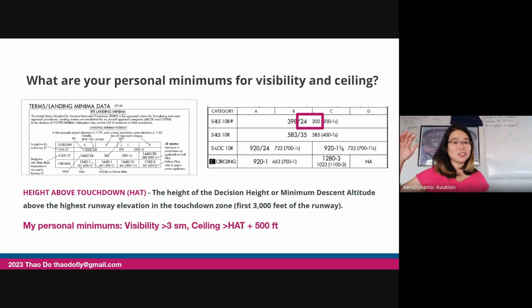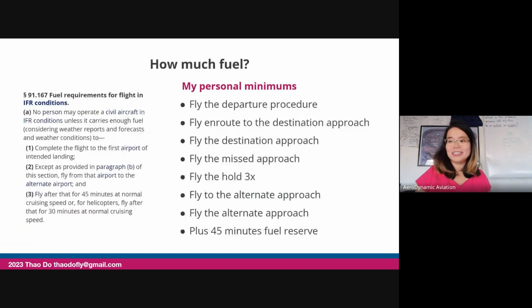Give yourself some altitude to adjust. You're a human. You're not designed to be a robot, and you can't be that perfect. So have personal minimums. Mine will probably be different than yours, depending on your personal experience. We'll talk about another personal minimum, how much fuel.